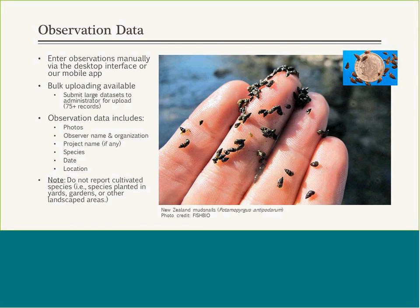So observation data, of course, entering manually is an option. You can also use our mobile app to enter observation data as well, and I'll be talking about that in a few moments. If you have large data sets of observations, you can always submit that to me directly. So if you have about 75 or more records, don't feel like you have to take a lot of time and enter that on your own if you don't want to, or if you don't have the time, we can always take care of loading that on our end. The basic components of an observation are going to be the photos that you took of the species that you found, the observer and their affiliated organization, a project, if any, the species that you found, the date you found it on, and the location where you found it.